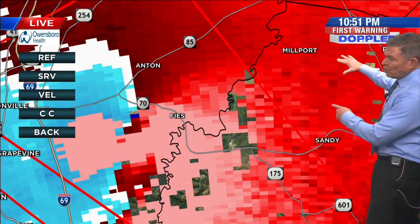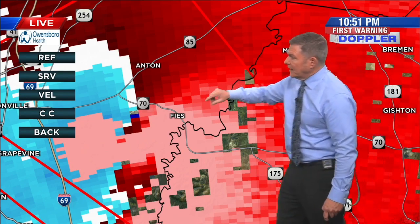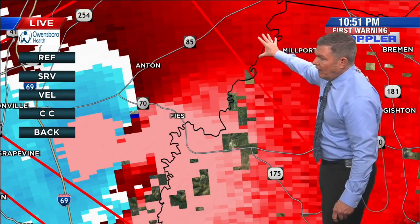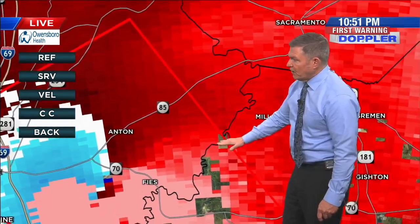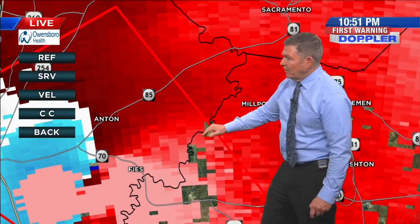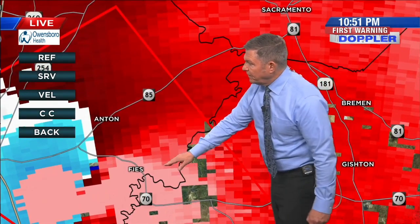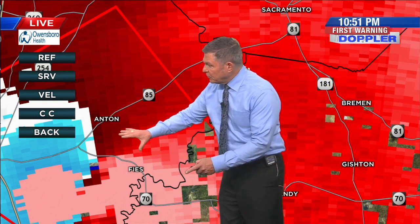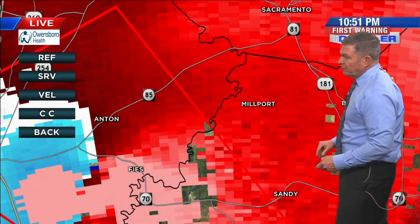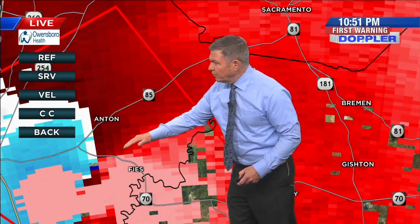So yeah, it's going to get into northwestern Muhlenberg County near Millport, kind of ride Kentucky 85, maybe just south of Kentucky 85 as it moves up towards the Sacramento area. So we have Anton right there, Fees, Sacramento, Millport, all communities that are potentially in line to experience this tornado as it continues to move to the northeast.